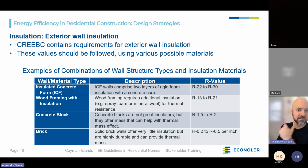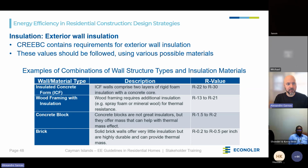This was maybe a slight mix-up in my slides, but this works as well. This one is just to mention that roof insulation is probably what has the most impact because there's a lot of sun, because roofs get superheated. So insulating the roof is definitely one of the most cost-effective ways to reduce energy consumption. It'll have a really big impact, and we'll get to it next slide. But exterior wall insulation is also very important. The code contains requirements for exterior wall insulation, and the guidelines recommend that you follow these requirements.